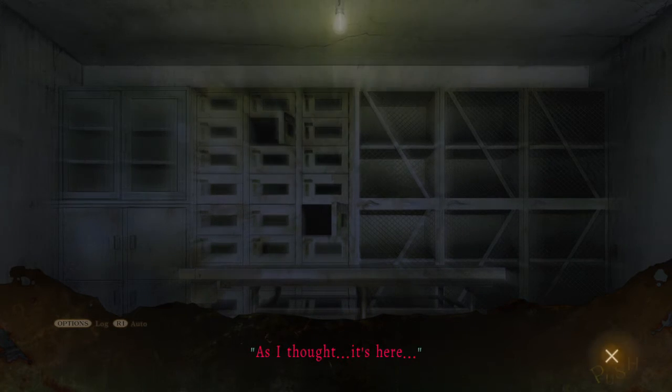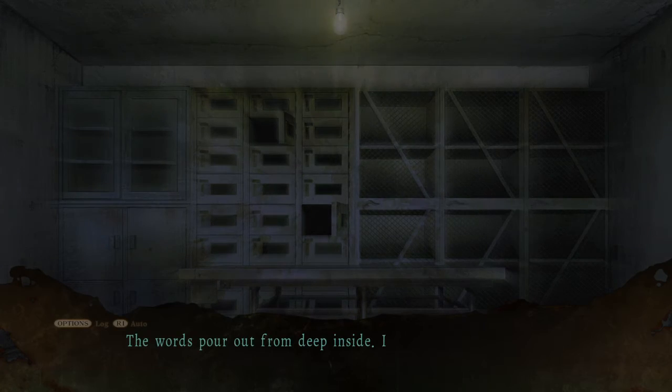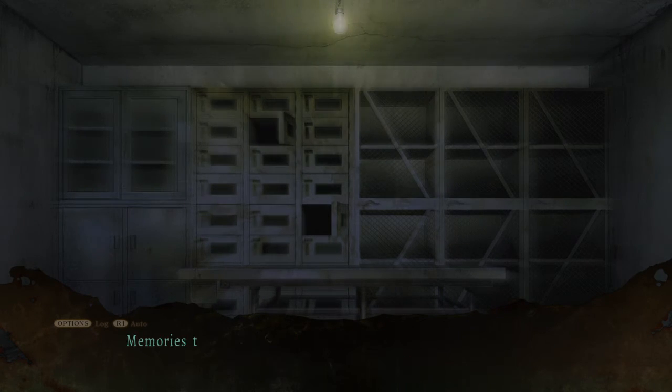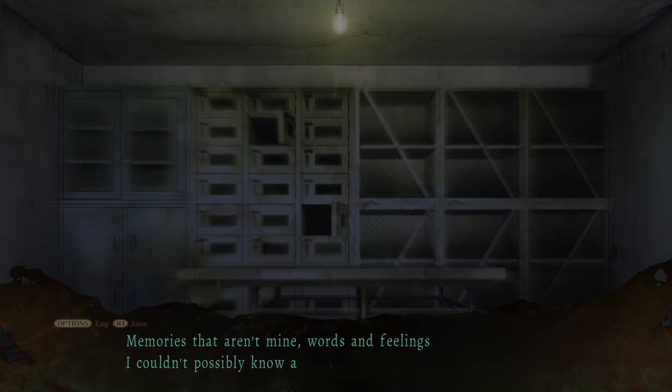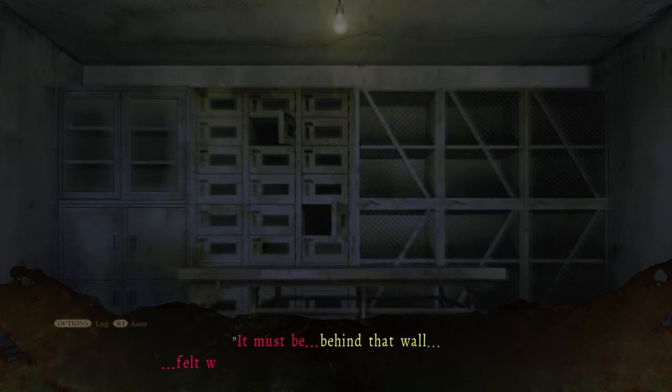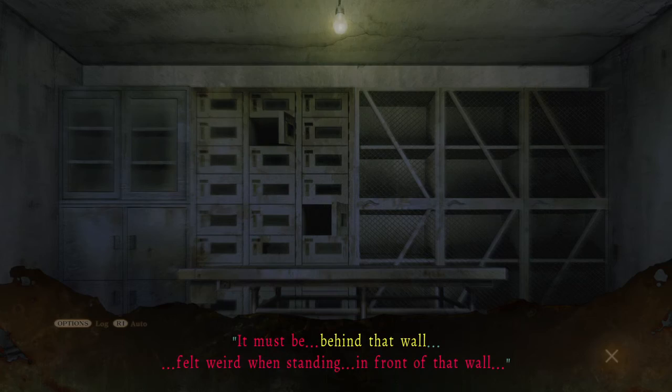As I thought, it's here. The words pour out from deep inside. I have absolutely no knowledge or control over them. Memories that aren't mine, words and feelings I couldn't possibly know are falling from my lips. Check the disposal vat. They must be behind the wall. Felt weird when standing in front of that wall.